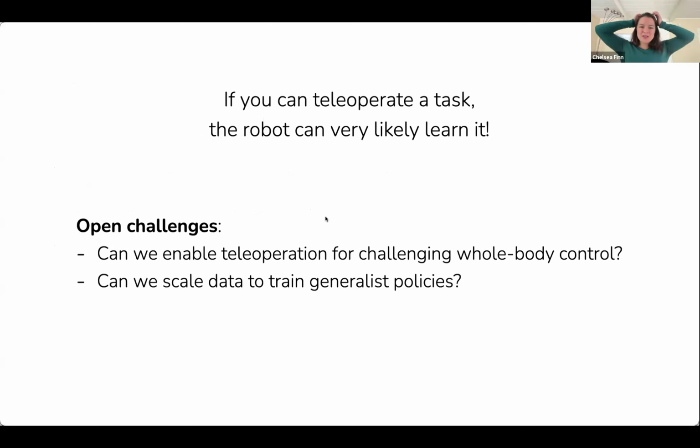Great. So to summarize a little bit, I talked about this takeaway of how we can learn a lot of things if we can teleoperate it. And I talked about how we can enable teleoperation for more challenging full body control tasks, and talked a little bit about trying to scale data and trying to scale pre-trained models to train more generalist policies that aren't just good at one narrow complex task, but for many different tasks.